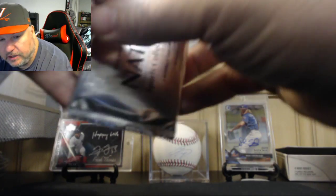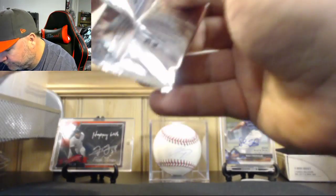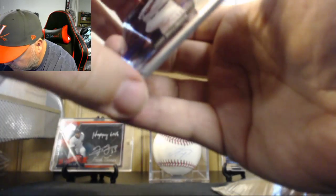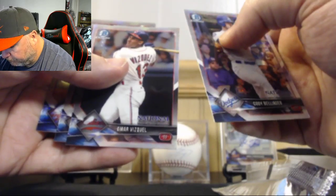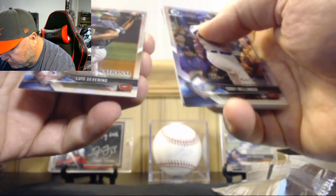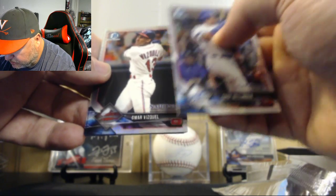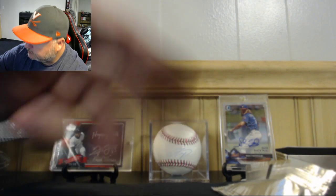Let's do these next, the national ones, and then I'll do the Topps Museum. That's a higher end hobby box. You can only get it at hobby stores or order online. Bellinger, Vizquel, Mejia, Severino, and I might put that Vizcaino online because there's a guy out there who overpays dramatically for Vizcaino.